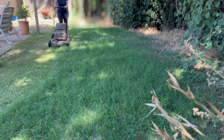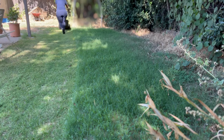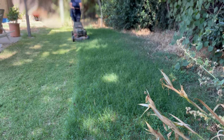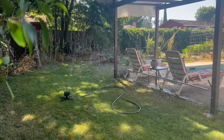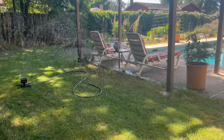The grass too needed to be cut, and this is something I do about every 10 days or so. I've been soaking the yard in the early morning hours before the burning sun arrives, so that our grass stays nice to walk on in bare feet, which is one of my favorite things to do.